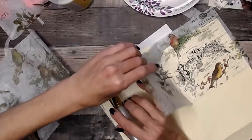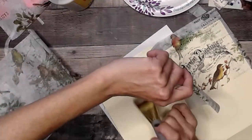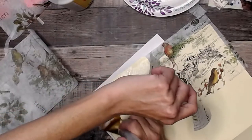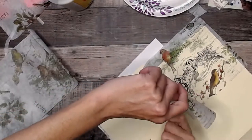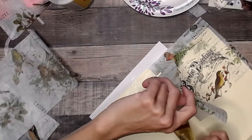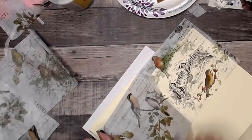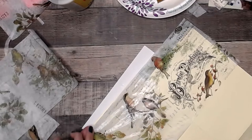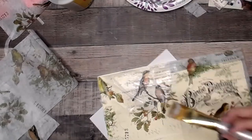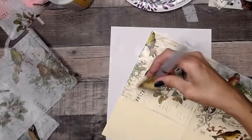Can't set it down because there's glue out there. This is so bad. So many inappropriate words I could use right now. But I won't. You ever tried to glue with one hand? Okay. Whew. Saved it. I saved it. I don't know how I managed to do that.